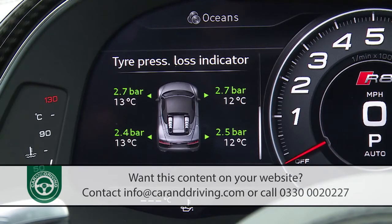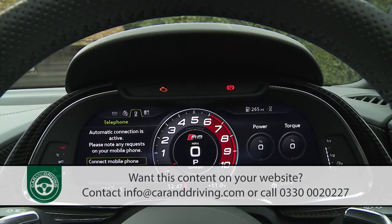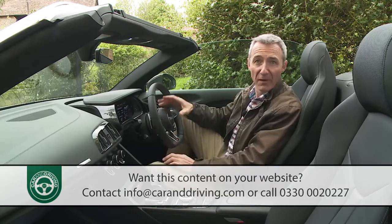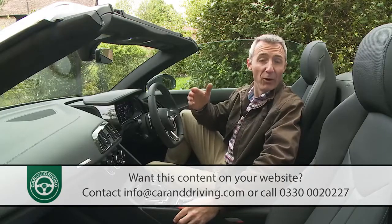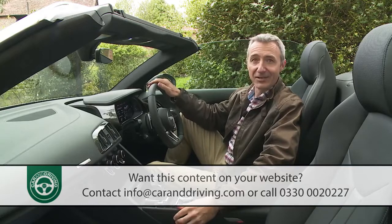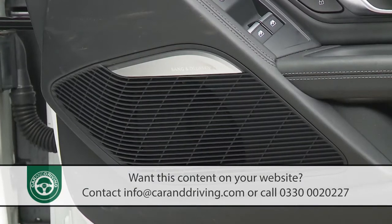Now, whatever setting you choose, the telephone, the media, trip and car settings can be dealt with by voice control, handled from steering wheel buttons, or covered by fiddling with the touch-sensitive centre MMI controller below the gear stick. You can deal with audio functionality that way too, which in this particular case allows control of an optional and glorious-sounding 13-speaker Bang & Olufsen advanced sound system.